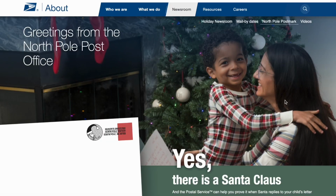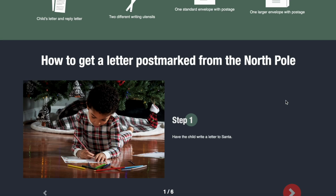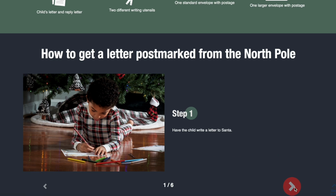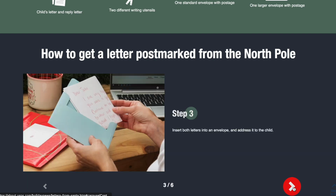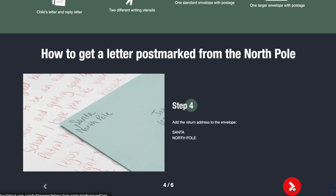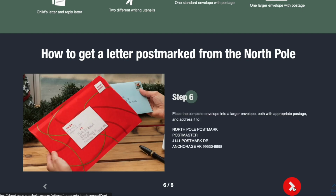This is just a service the post office does where your kiddo writes a letter to Santa and then the parent later writes a reply from Santa. You put them in an envelope, send them to Alaska, and they postmark it for you from the North Pole and send it back to your kid. It's a really cute program.